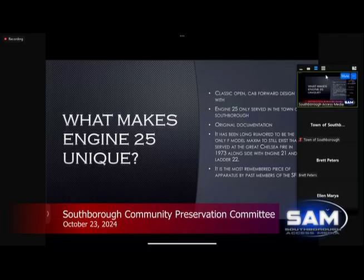Another nice little historic note is that it's rumored to be the only F model Maxim still in existence that served at the Great Chelsea Fire in 1973. I don't know if anybody knows about that fire. It burned pretty much a quarter of the city. Southborough responded with mutual aid with three trucks, and Engine 25 was one of those trucks.